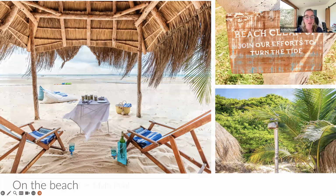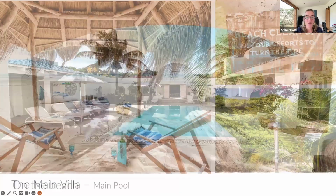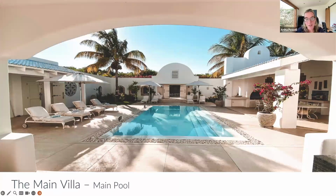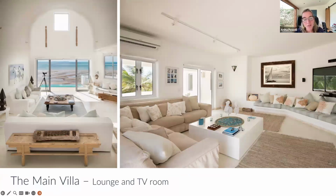So we use the beach a lot, which is great. But we also have this beautiful main pool in the main villa. So it's almost like a courtyard style pool. And then we have this outside eating area as well. And this is our lovely lounge, which is a very chilled vibe.